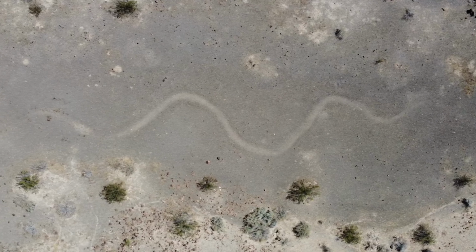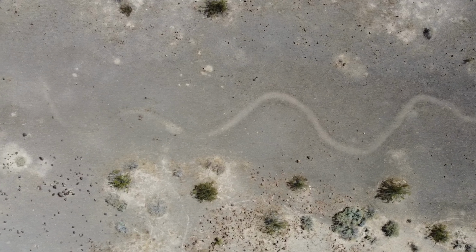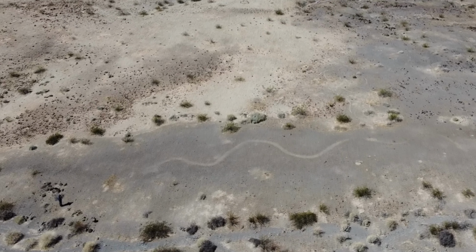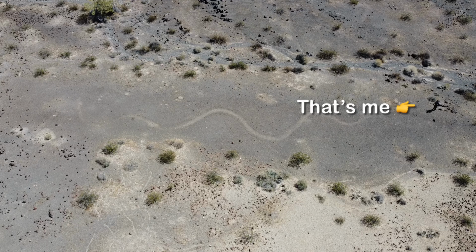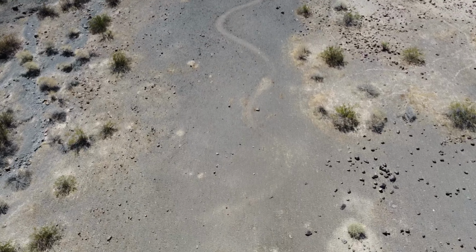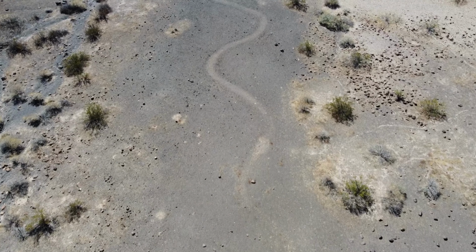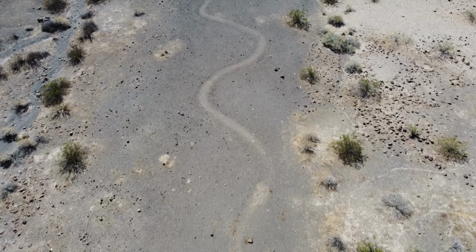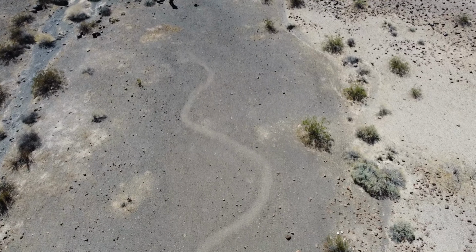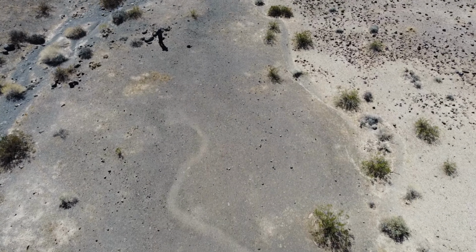Like all geoglyphs, it's tough to get a sense of their scope from ground level. You don't get a real good view of them, so it's better to view them from up above in the air. And that's what I have here. I've got a few seconds of above shots of the snake to give you a sense of what it looks like and a little bit of the size. You can kind of see me in a couple of the shots to get a sense of just how big these things are. This particular one seems to be fairly large. It extends maybe, I don't know, 100 or so feet in length. And that's just kind of walking straight. It's curved like a snake, so you can add a few more feet for that reason.